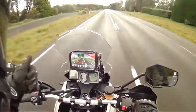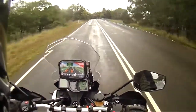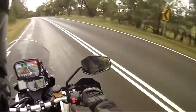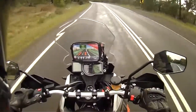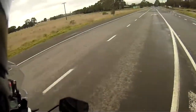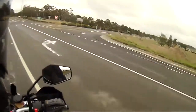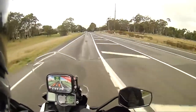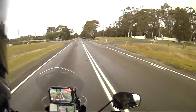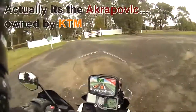People say, oh, but the BMW, just one press of a button, or one hold of a button. But I tell you what, that's very easy to change modes. Or maybe it's the traction control turning it right off that is the difficult part. Actually, it's a very low center of gravity. That's not difficult to ride at all. Quite a nice little note to the motor. I think this is just still the stock pipe.